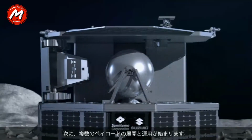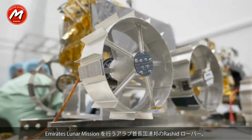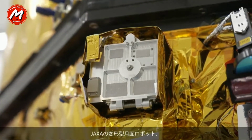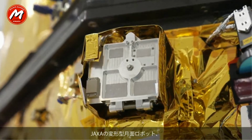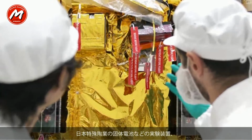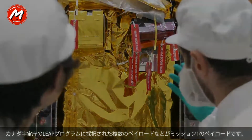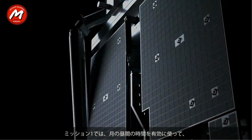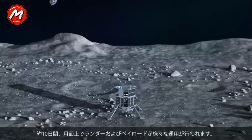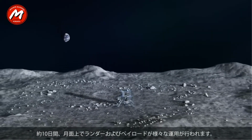Next, the deployment and operation of payloads begins, such as the UAE's Rashid rover as part of the Emirates Lunar Mission, a transformable lunar robot for the Japan Aerospace Exploration Agency, experimental devices such as solid-state batteries by Nutera, and multiple payloads within the Canadian Space Agency's LEAP program. On Mission 1, surface operations are expected to last approximately 10 days, effectively using lunar daytime for the lander and its payloads to perform various tasks.